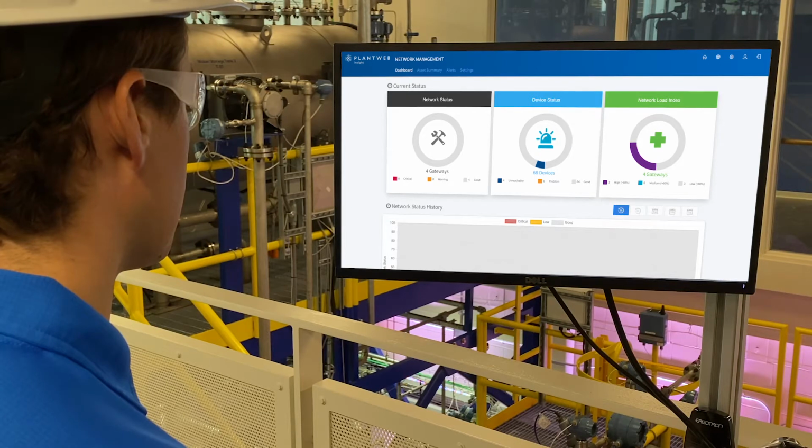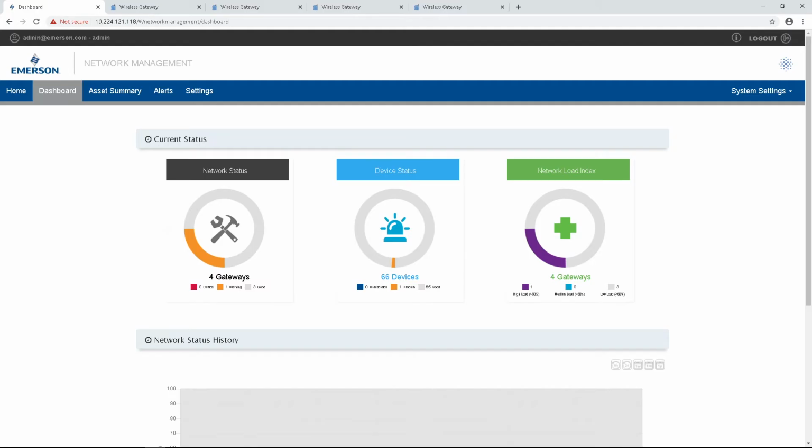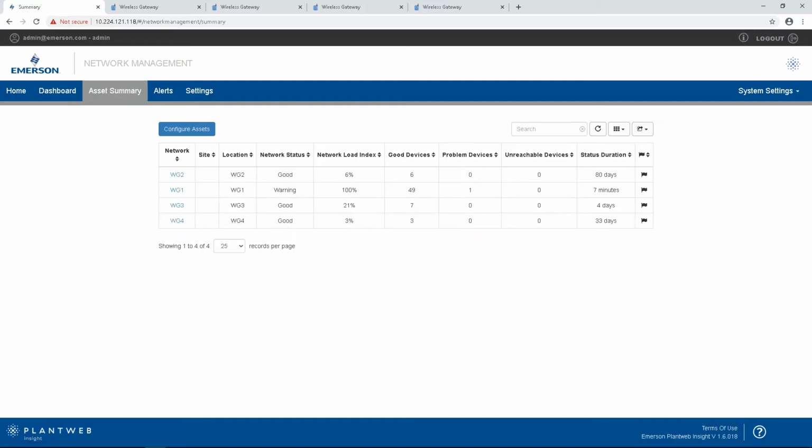Here we are looking at the Emerson PlantWeb Insight Network Management application. This gives us a single location for managing all four of our gateways. The dashboard view is a quick and simple way to easily assess the health of our networks. Let's dig into network 2 since we can see that it has a notification.